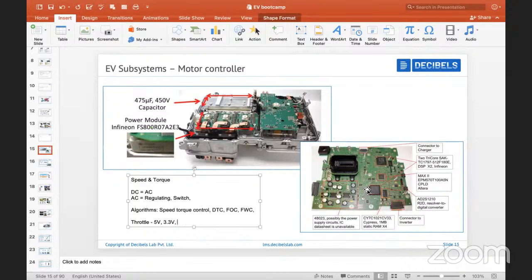Let's say there is a sensor. Let's say there's a temperature sensor. Again, there are many types of temperature sensors. If you have a temperature sensor, it requires a voltage input. You may have to supply 5 volts as an input to the temperature sensor as well. Similarly, the motor controller takes care of supplying a lot of inputs to the sensors or any other systems in place.